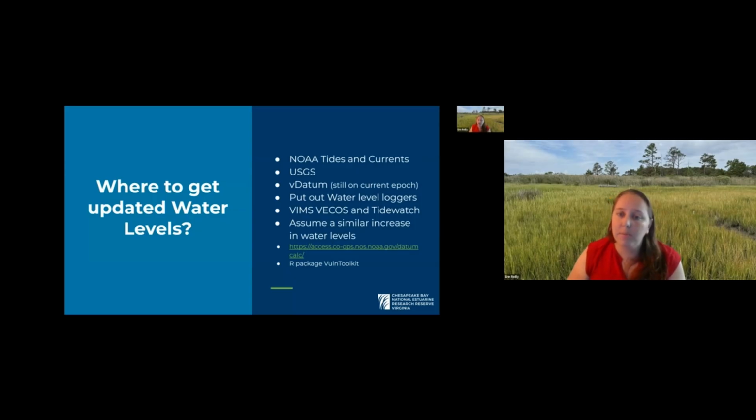There are a few USGS sites that aren't incorporated into NOAA Tides and Currents that you might be able to look at. NOAA has a tool called VDatum, which is still on the current epoch, but it models out, so that if your site is far away from one of the tidal stations, you may be able to use that to model your datums. And you can also do things like, if you have water level loggers accessible, use them at your sites to calculate water levels from your current conditions.